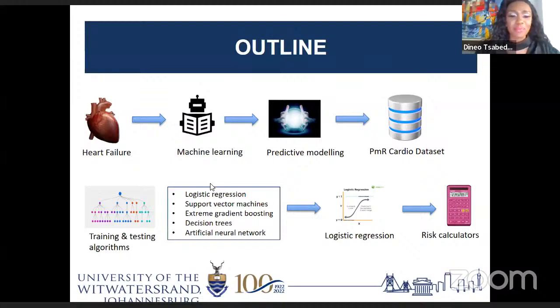There's lots and lots of them, but in the interest of time, we'll just focus on the five that are related to the PhD. And then lastly, I'll talk about logistic regression, which is also another tool that we use to create predictive models. This is a basic statistical tool, which we also use as part of machine learning, but I'll go into detail a bit later for you to understand what the difference is between machine learning and a traditional statistical logistic regression.